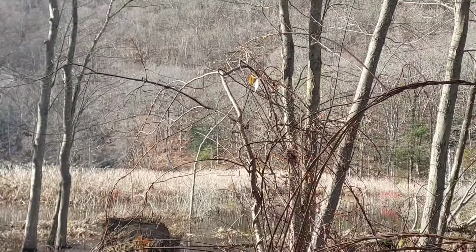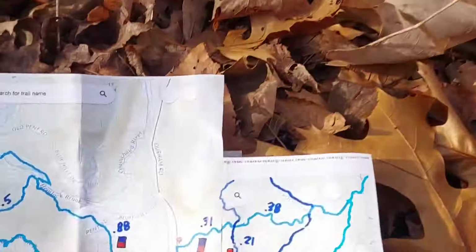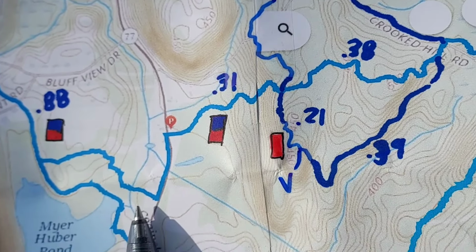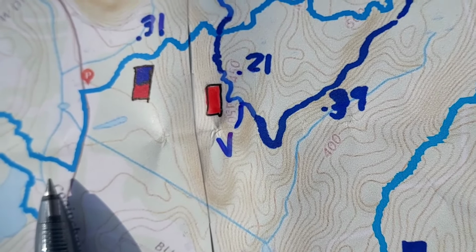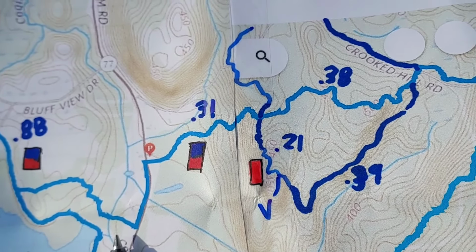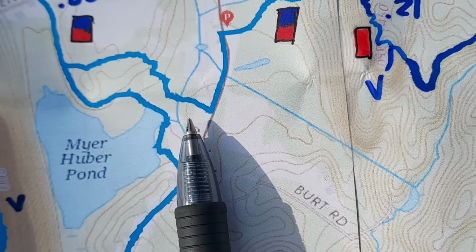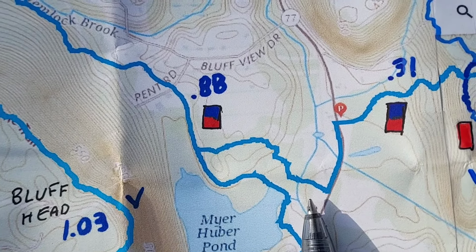I'm gonna zoom back in on the map here. I started at the P in the center of the screen here, which is right along Connecticut 77. Hiked up to the V in the center of the screen here, which is that viewpoint. I don't have the name of that rock there on any of the literature. I don't know if it has a name, but I've got a 0.31 and a 0.21 is the distance up there. So it's about a half mile up there. Retraced my steps back down to the parking lot, went south a couple hundred yards on 77 along the shoulder, and continued on the blue and red trail.